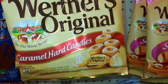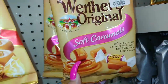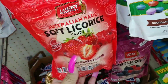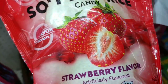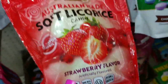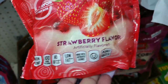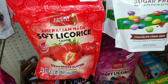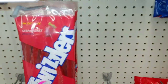I've shared several times here at Big Lots the candies and the sweets and the baking goods from here before. I love showing that to you. I love anything sweet, so I'm always in the sweet aisle. And they have Australian made soft licorice candy. Look at those beautiful strawberries. And strawberry flavor. I love the packaging to this. $2.29. It's a real heavy package. 10 ounces of strawberry deliciousness. They have the Red Vines for $1.39. And they have the Twizzlers.